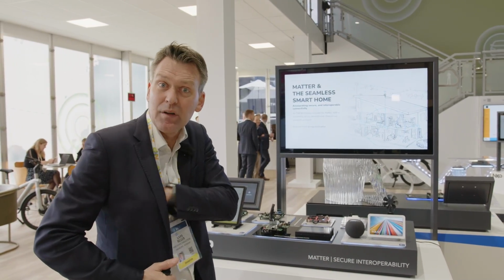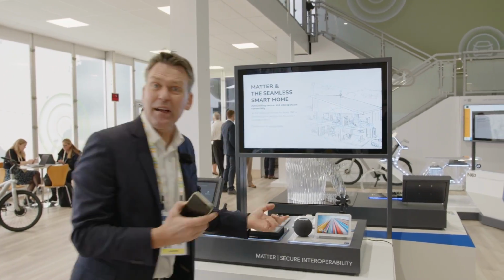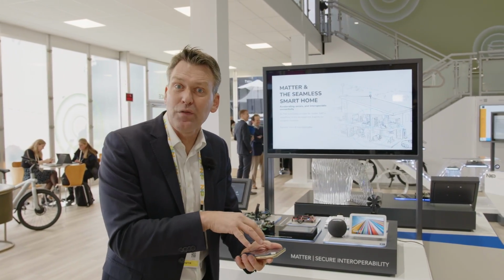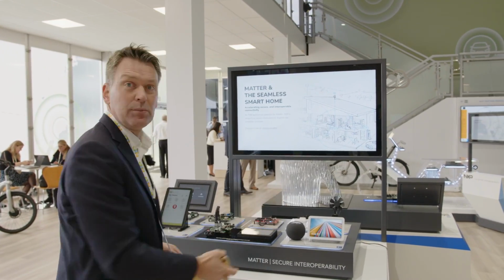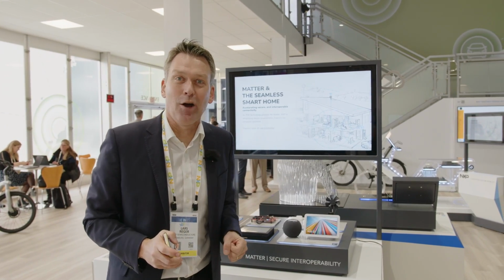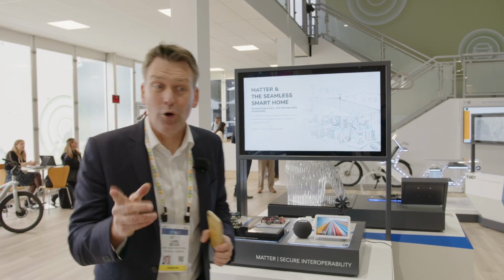You touch them with your mobile phone, and via NFC, near-field communication, these devices are pairing, and on your app on the phone you can configure the next device that you're bringing to your house, all seamlessly, all super easy, all simple enough that even guys like me can operate them. So super cool for your smart home.